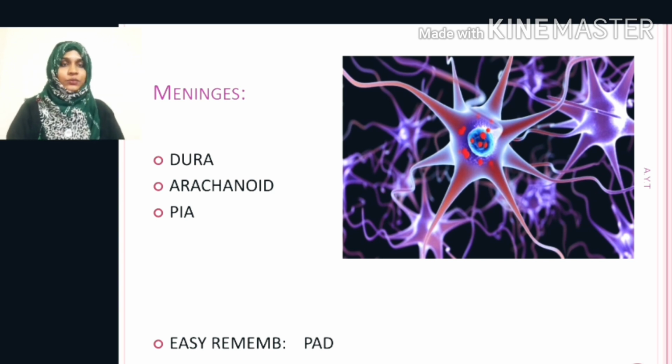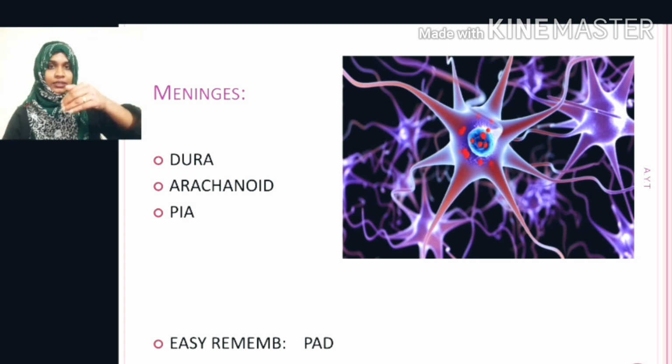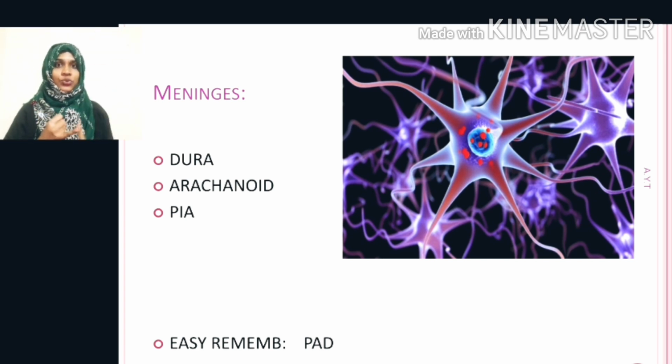Next one, meninges. What do you mean by meninges? This is the membranous covering of the central nervous system, both brain and spinal cord. This helps protect the neurons, and it consists of 3 layers. What are the 3 layers? From outside to inner, the outer layer is called the dura mater or dura layer. The middle one is called arachnoid, and the inner one is called pia.